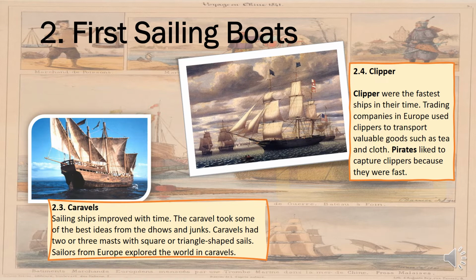The fourth one is the clipper, which was the fastest ship at the time. Trading companies in Europe used clippers to travel with valuable goods such as tea and cloth, and pirates loved to capture clippers because they were fast.